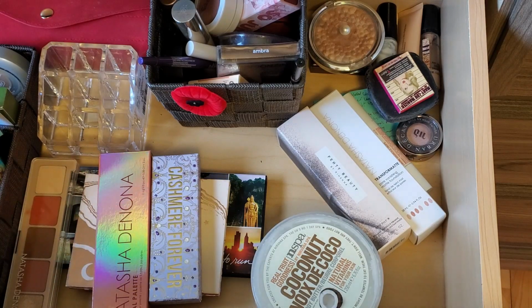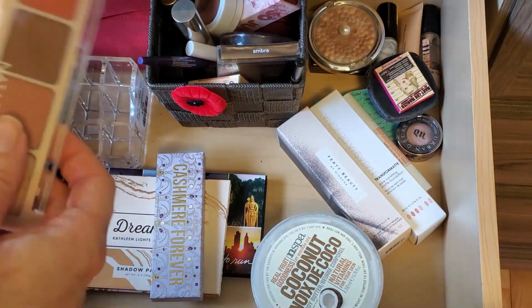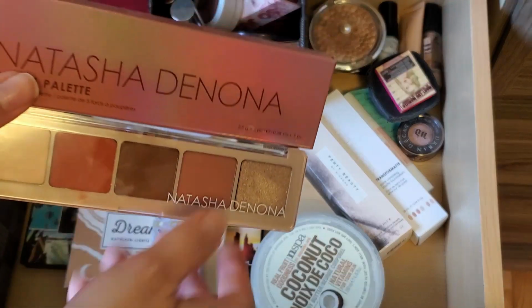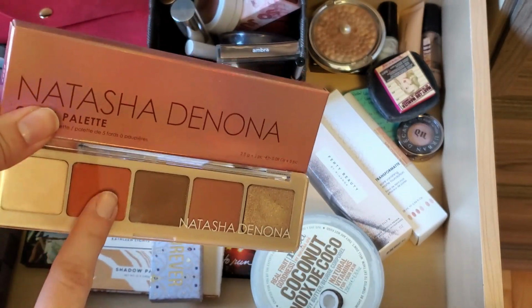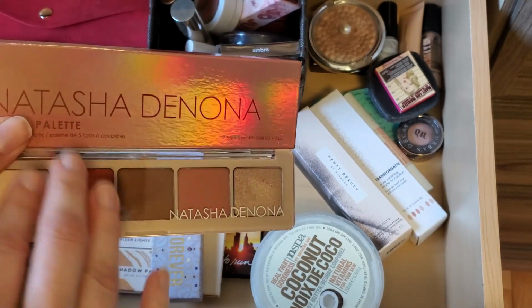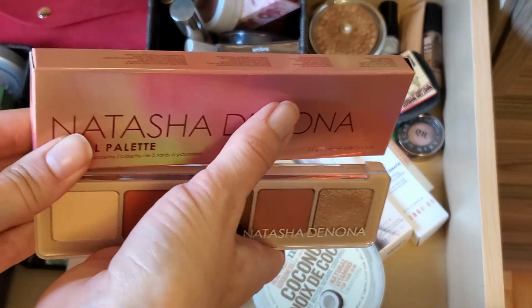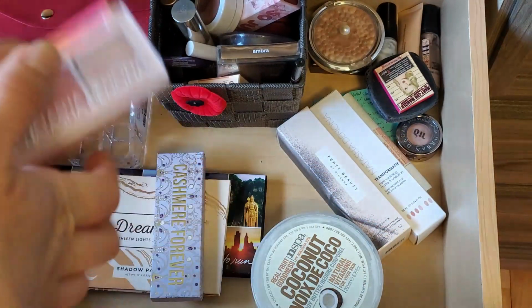I think I'm just going to wait on palettes, or yeah, let's pull in both of these Natasha Denona palettes. I have 5 more uses to go on the Coral palette, and I have to use the Peak palette 10 times. I need to figure out what my issue is with Natasha Denona eyeshadows. So let's pull these 2 in.